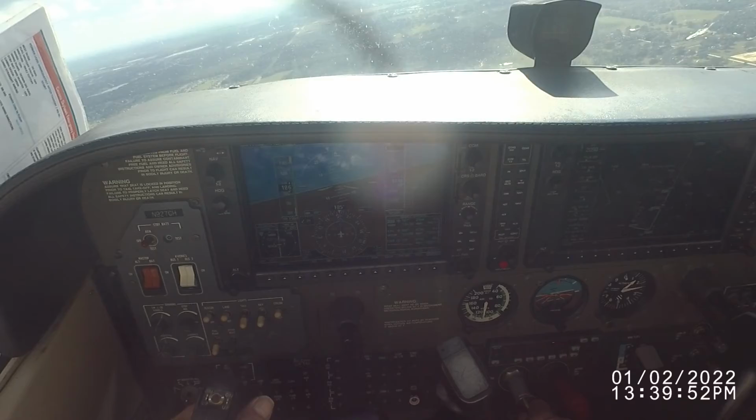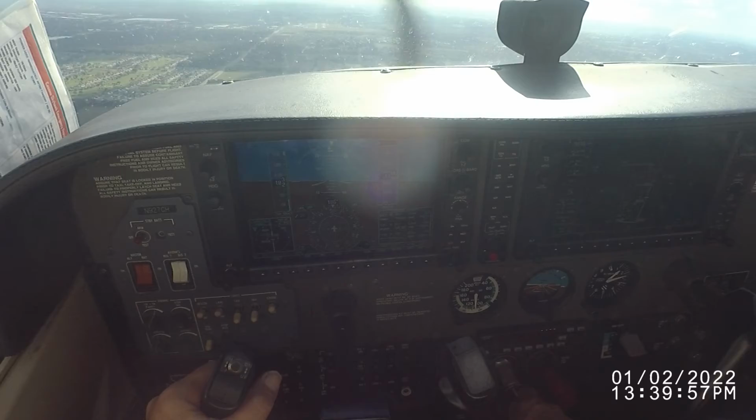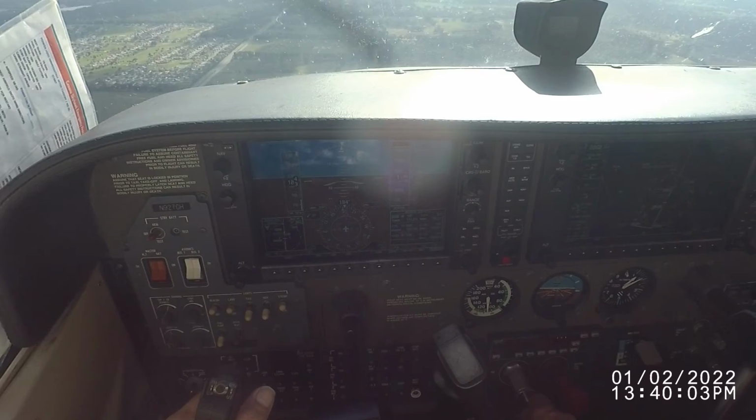927 Golf Hotel, it's about a 3 mile final for runway 18. 927 Golf Hotel, runway 18, cleared touch and go, after touch and go straight out to the south. Cleared for touch and go 18 and then straight out to the south, 927 Golf Hotel.